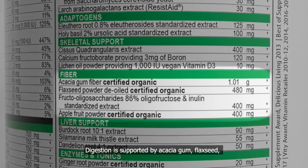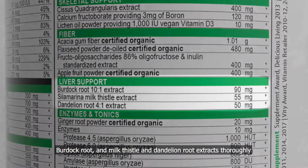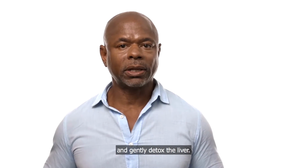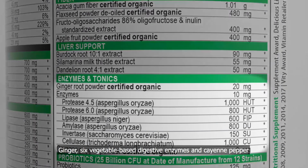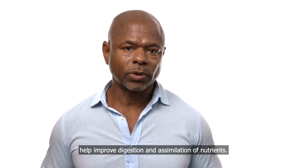Digestion is supported by acacia gum, flaxseed, FOS, apple fruit powder, and prebiotics. Burdock root and milk thistle and dandelion root extracts thoroughly and gently detoxify the liver. Ginger, 6 vegetable-based digestive enzymes, and cayenne pepper help to improve digestion and assimilation of nutrients.